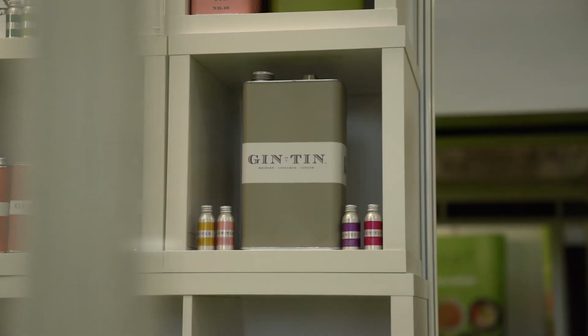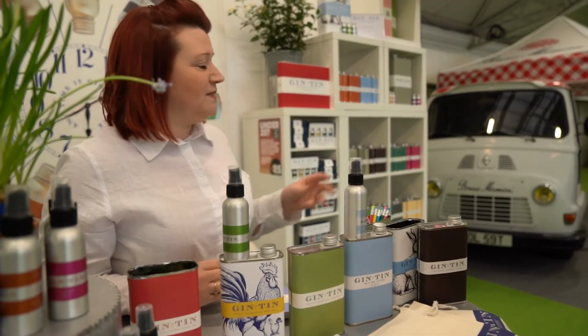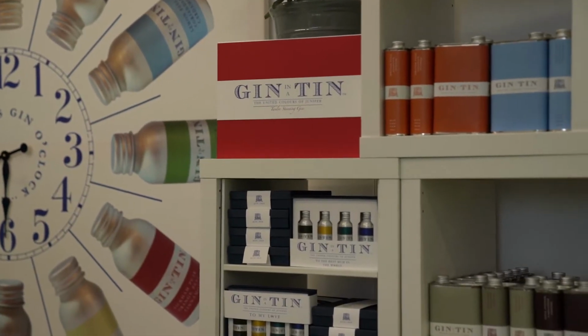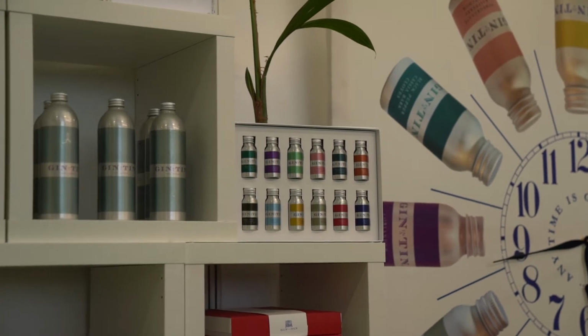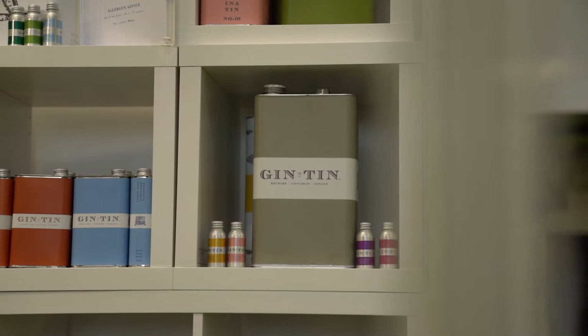So all the tins are 50 centilitres, £35. At the show today we're offering free personalisation, which is normally £3.50, and then the postage would be £4.50. And Charlotte has also designed these beautiful gift sets, quads, octets, and a delightful dozen of flavours of the London dry gin up there as well. We've got 5 litres of those, and they start from £300 to order.